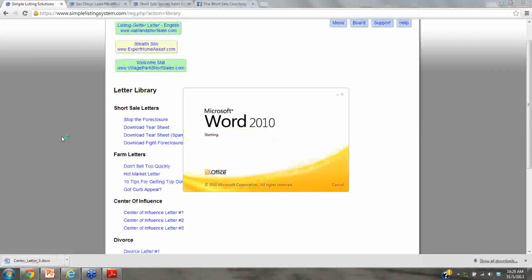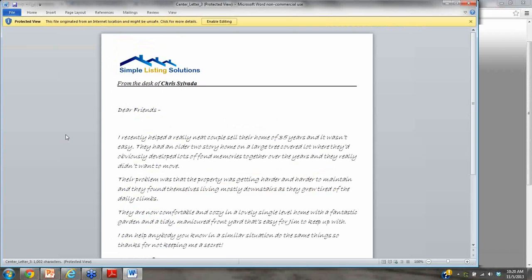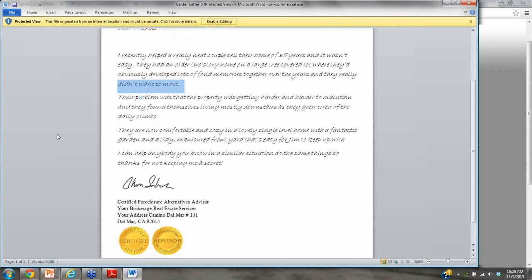Right. I don't need to recreate the wheel. I'm just going to copy the letter you wrote. Right. I'm just going to copy it on my own letterhead. Right. This one says, dear friends, I recently helped a really neat couple sell their home of 35 years, and it wasn't easy. They had an older 2-story home on a large tree-covered lot where they'd obviously developed lots of fond memories together over the years, and they really didn't want to move.